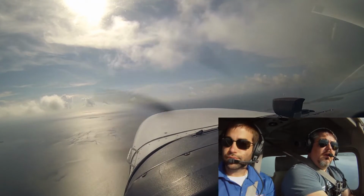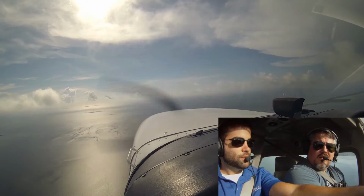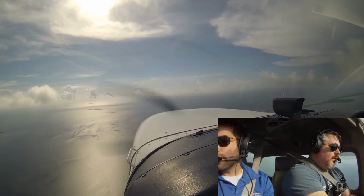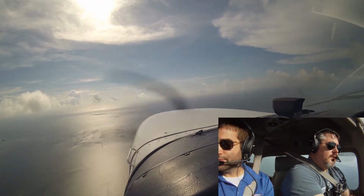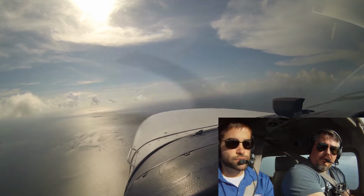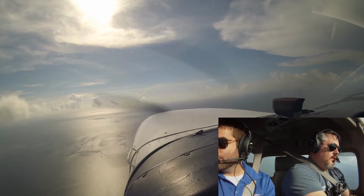Throttle out, and sorry, what was the airspeed again? You said, right, the yellow. 120. B&O. 120 and 130, somewhere in that range. Just do S turns. Yep. Doesn't have to be abrupt, just nice and slow back and forth.